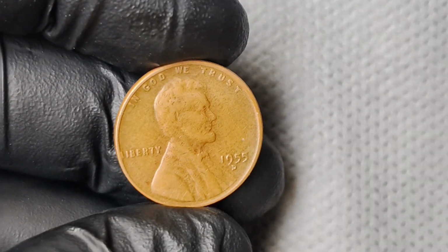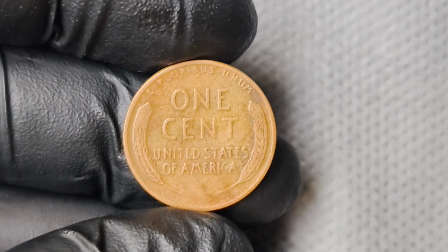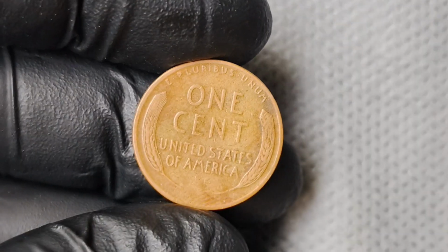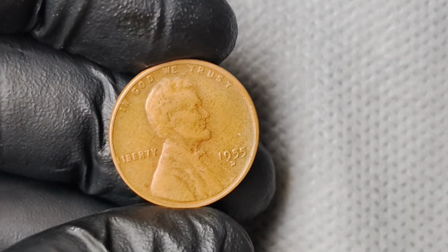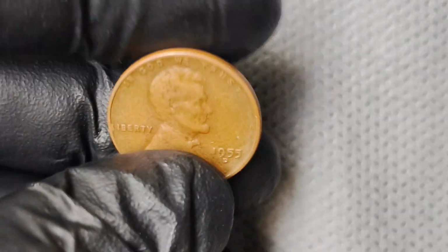Imagine the thrill. You open an old drawer, find a handful of wheat pennies, and one of them gleams just a little differently. The D looks a bit off, the date seems thicker than it should be, and suddenly your pulse starts racing. That's exactly how one collector described the moment he realized he was holding a fortune. He said it felt like time froze, like the coin itself was whispering, "You found me."